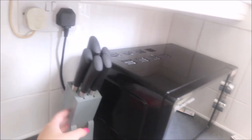The kitchen, we've not really done anything to the kitchen apart from change the handles to sparkly ones. Look at the sparkle. And then, what else? No, just painted that grey. Oh yeah, to be fair.